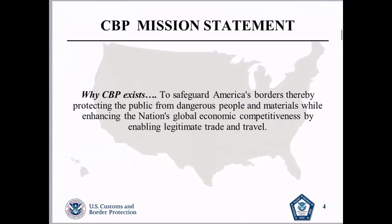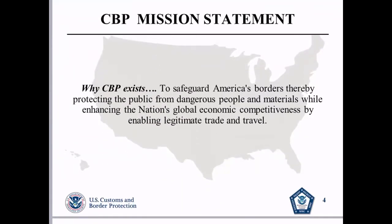So our mission statement is, of course, first and foremost to safeguard America's borders and make sure that nothing dangerous gets into our borders. And that's also international. I'll explain some of our international opportunities. And just to continue our global economic competitiveness, we're a producer of a lot of goods and we take in a lot of goods. And so we have to keep that coming and going.